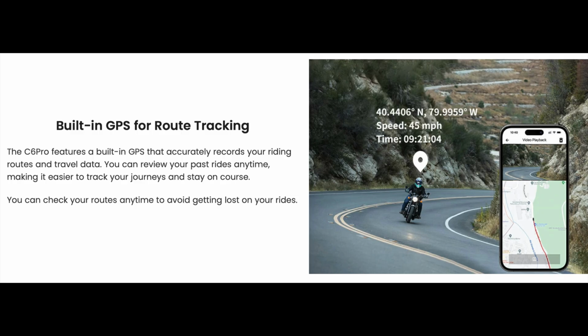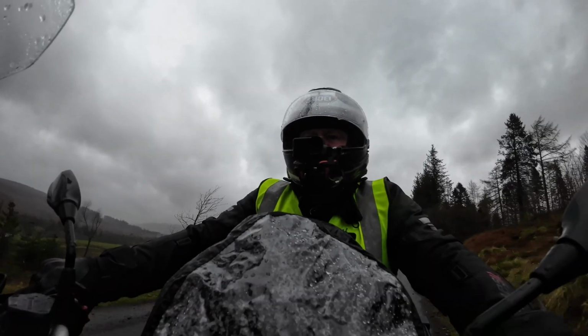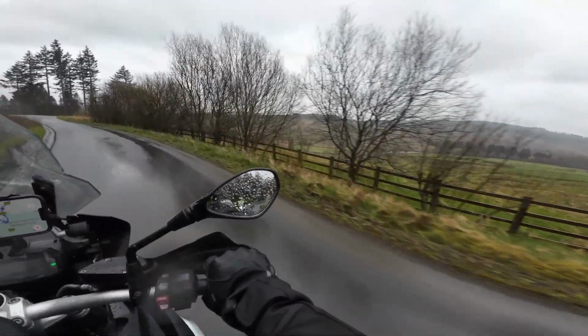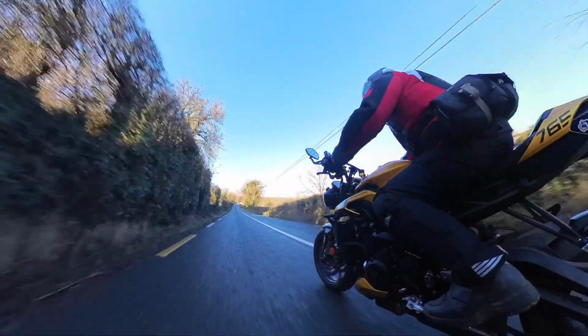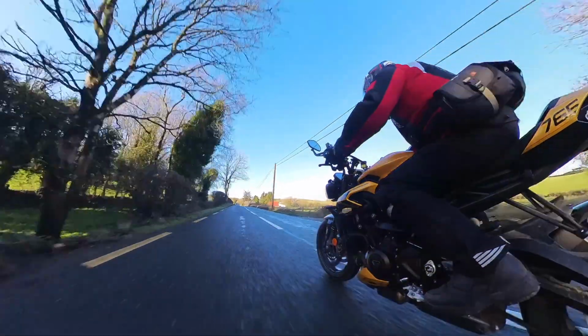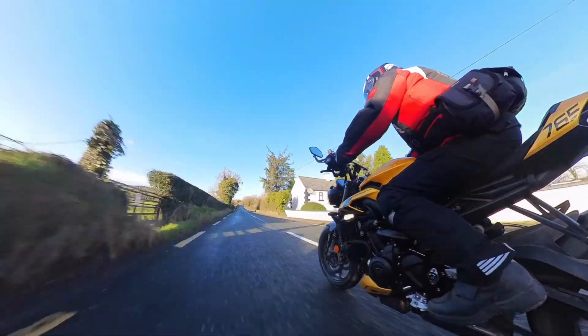No more dodgy Bluetooth setups that disconnect every time you sneeze. And no more balancing your phone on the tank bag praying it doesn't yeet itself into a hedge on a bumpy road. With the AOOCCI, you can shout "play AC/DC" and feel like you're on a stage in your own live concert. Then there's the dual dash cam system.